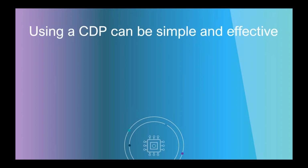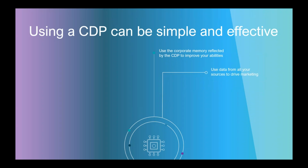So we've seen that using a CDP can be simple and effective. It allows us to use our corporate memory, so all of our database systems, all of our processing systems, to understand the customer behavior. Bring all of that together in your CDP. Remember that unified, persistent view of data that is accessible to other systems. Use that in your CDP to improve your organization's abilities. Use all of that data to drive your marketing, whether it's targeting and analysis or personalization or customer journeys.